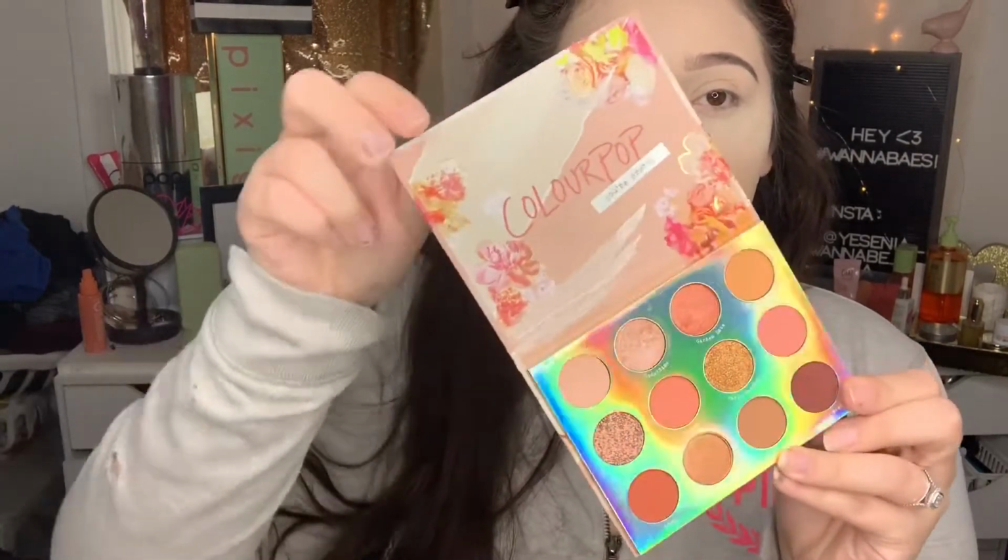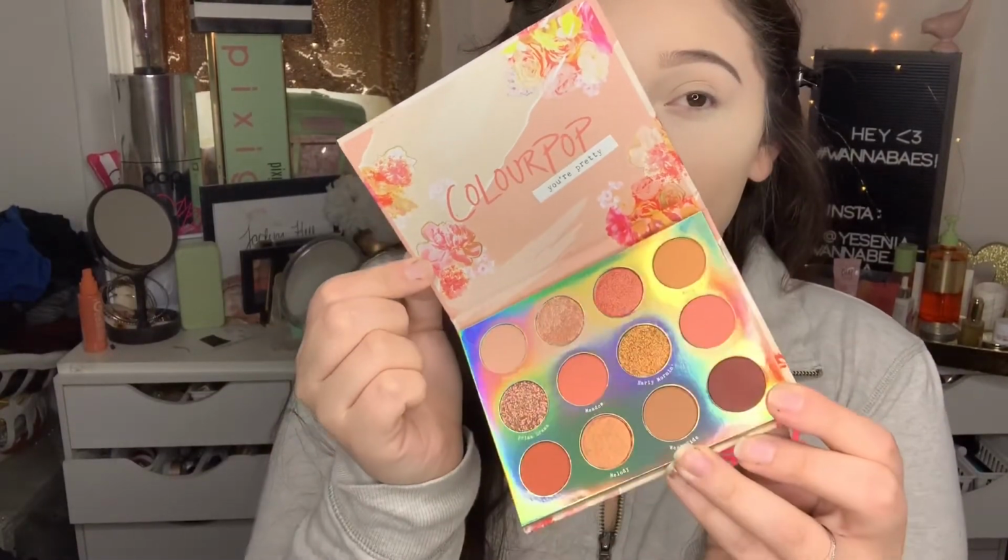Next, you guys, while this bake is still on, we are going to go into the ColourPop Sweet Talk palette. Look how cute this is. It says, "You're pretty" right here. Thanks, girl. That's so sweet. Okay, so, like always, I have no idea what I'm going to do today.